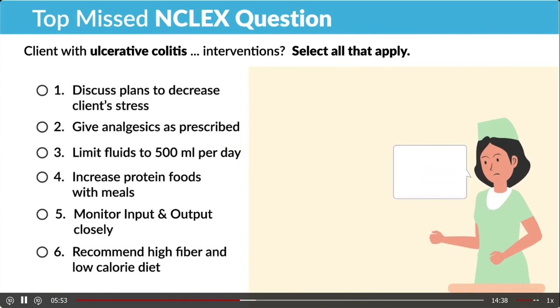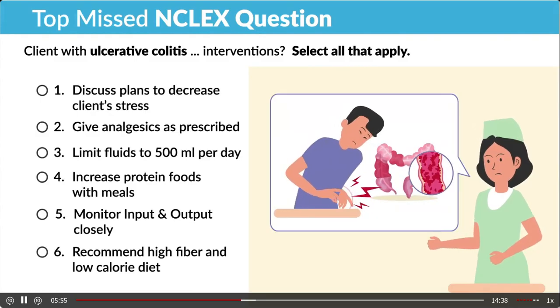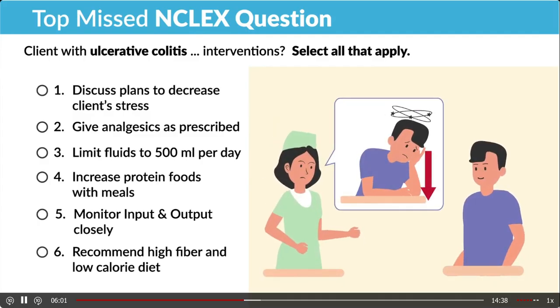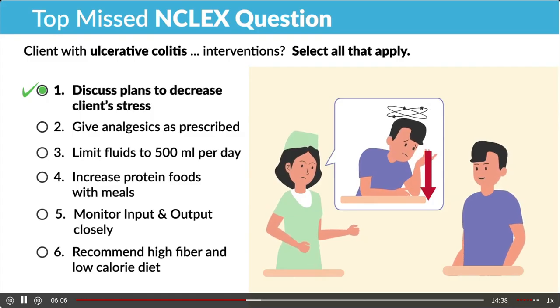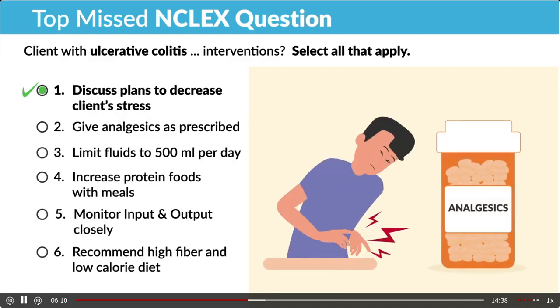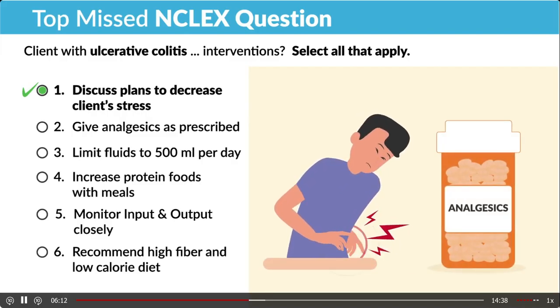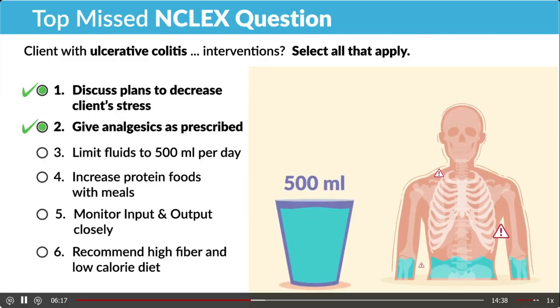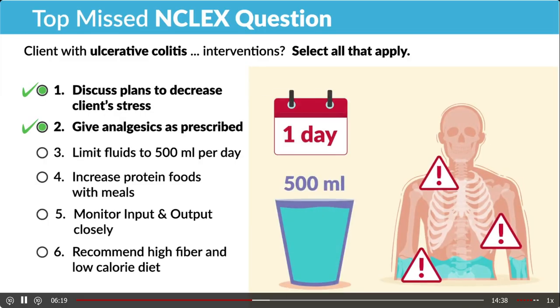So a client with ulcerative colitis, what are correct interventions? Select all that apply here. So option number 1, discuss plans to decrease the client's stress. Yes, stress is a trigger. The triple S's, the number 1 tested is stress. Number 2, give analgesics as prescribed. Yes, for pain management. Option 3, limit fluids to 500 mLs per day.